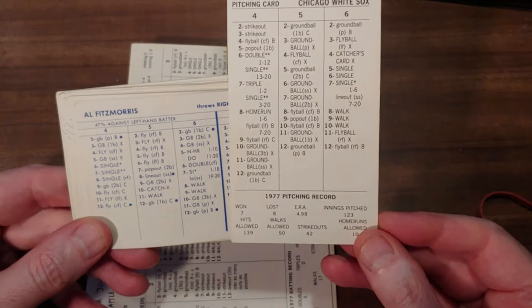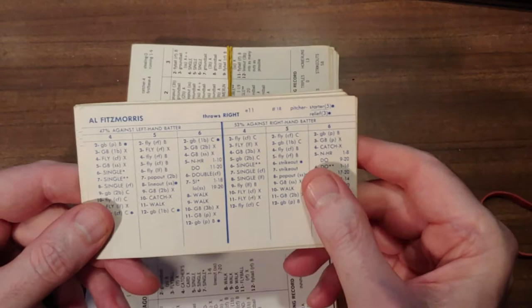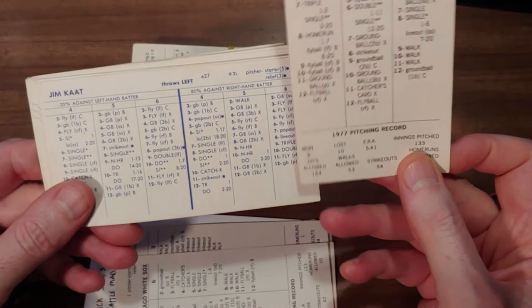Moving on. The Reds, Gary Nolan and Joe Torre aren't here. Cleveland, Steve Dunning, Alex Johnson are not here. Colorado's Al Fitzmaurice, and probably not. 541, no thanks.